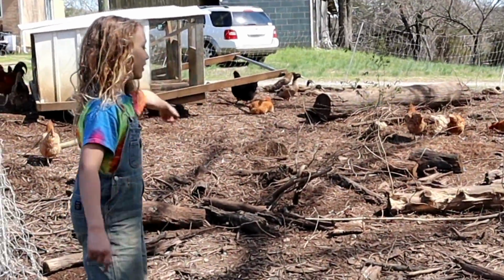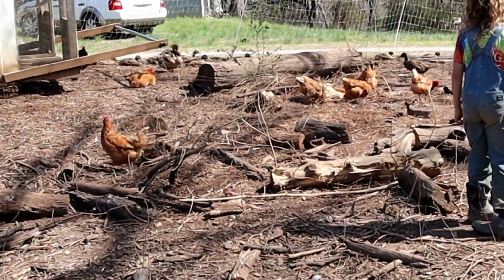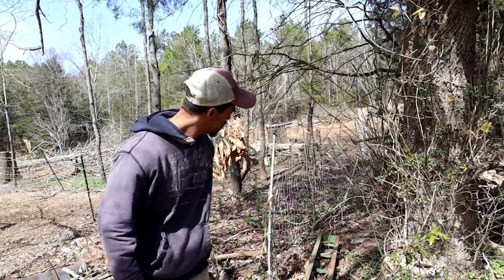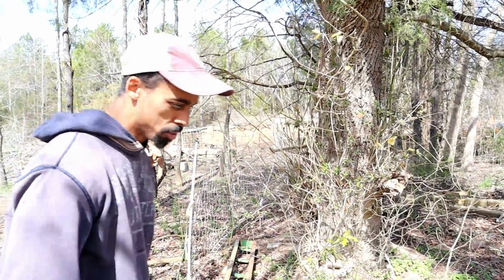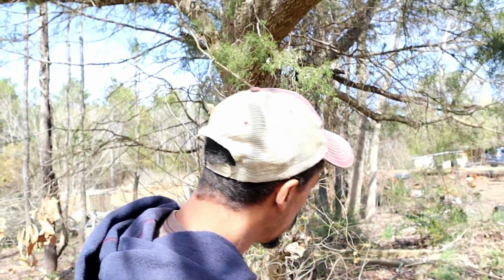I have a line of an area, and then not allowed to come past the area. Alright, so thought it would reach a little bit further than it did. I want to clean up in here and let the chickens kind of go to town. We'll pull some of this stuff out, but that way we can just keep it clean and neat, put some mulch around it, and just tidy it up even more.